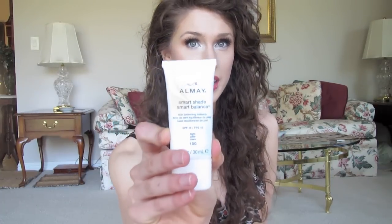Oh, love-hate relationship has been this Almay Smart Balance Foundation. I absolutely adore this because it works great on my skin. I feel moisturized. I do not get cakey. It's a light coverage so my skin can breathe, but it still covers pretty well. But I hate it because it comes off like 8 different colors on my face. It's supposed to be a skin balancing makeup, like it transforms to the color of your skin.